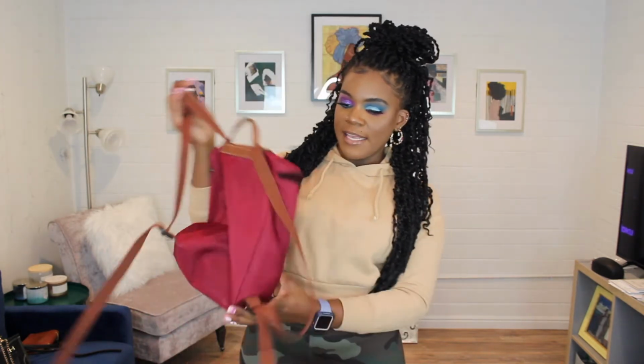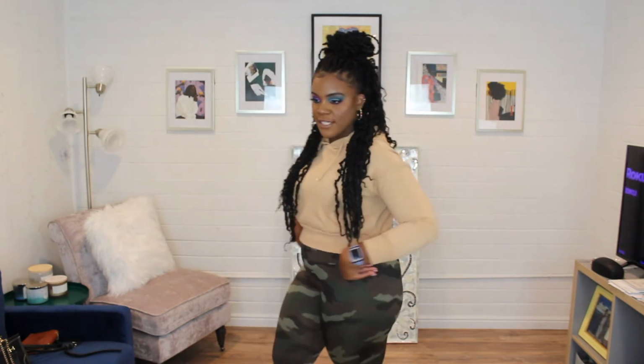This is a great bag to have, and it's great because it also folds into itself, so it's great for traveling, but we're not here to talk about bags. We're here to talk about this outfit, loungewear. So this is what it's looking like.